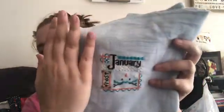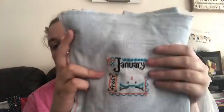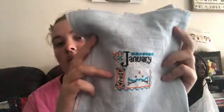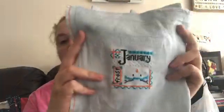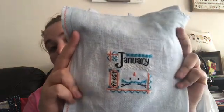For comparison with my hand, it's tiny. And I did give myself a 3 inch border, so I don't know what I'm gonna do when I fully finish it, but that is where I'm at with that one.